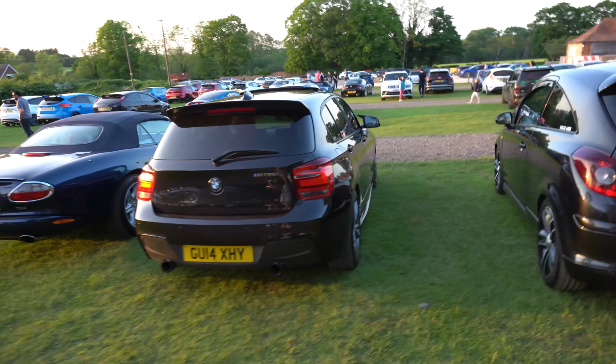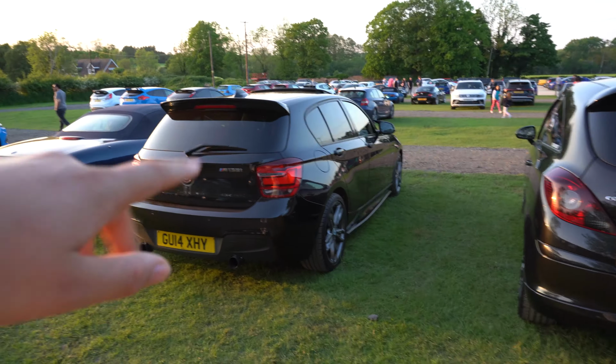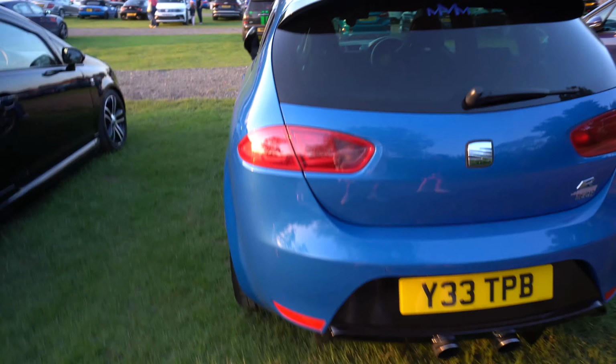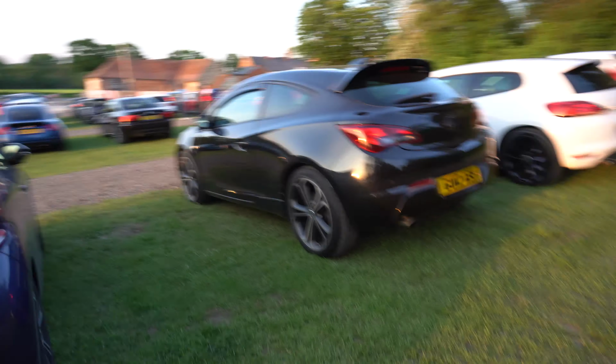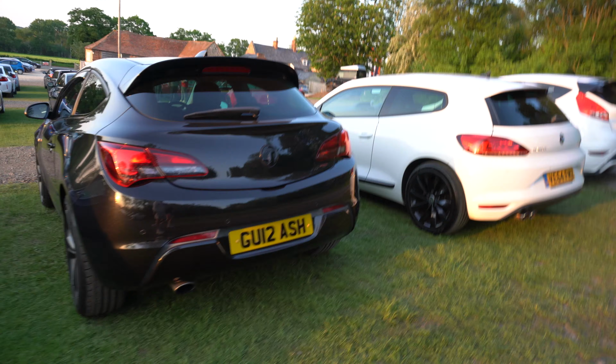M135i. Not gonna lie, I went in one the other day, stage 1. I was expecting a lot more, I'm not gonna lie. We have a turbo black edition. Wow. Cupra R. I like this shape, Cupra. Astra GTC by the looks of things. They're quite tall. They're really tall at the back.